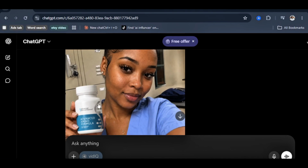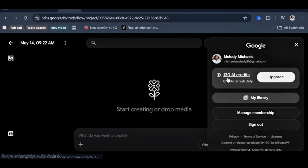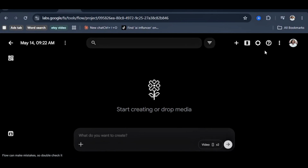Now, this is already like content in itself. You can upload this, but now we want to create even more interactive content, like engaging videos where the AI influencer talks about the product. For this, you can leverage several tools out there, but I'm going to be leveraging Google Flow. With Google Flow, you're given free AI credits daily. So you have about 150 AI credits every day.